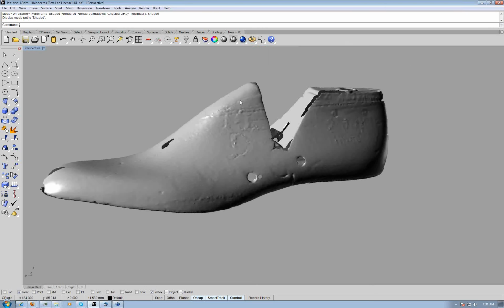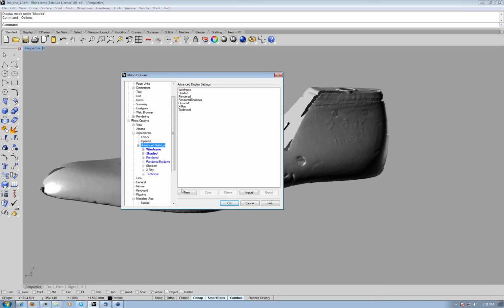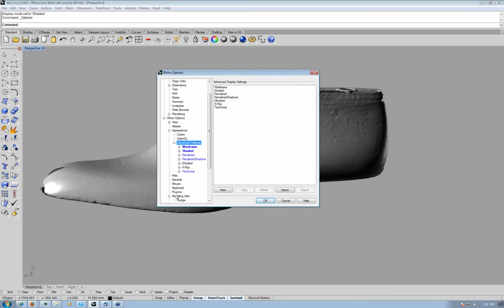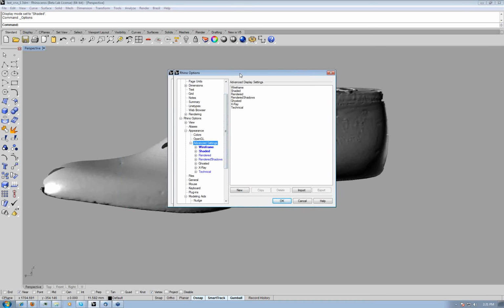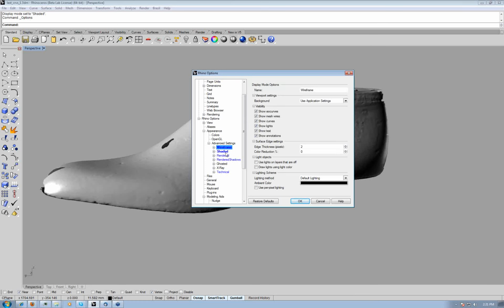So I'm going to open up options and go into appearance, advanced settings, and something new that's in the version 5 options panel. And there's a bunch of new stuff in here, but one new thing that's particularly helpful to folks that do tech support is that you'll now have a highlighted blue name for your shaded mode or for any display mode that has been changed from the default settings. And you've got restore defaults here as well.